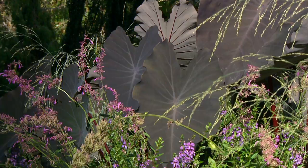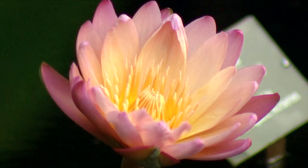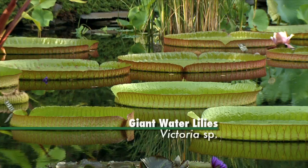The fish pool's home to award-winning water lily cultivars that are trialed in the gardens each summer. Water lilies from all around the world are entered into the trials. The immense South American giant water lilies are quite a sight to see.